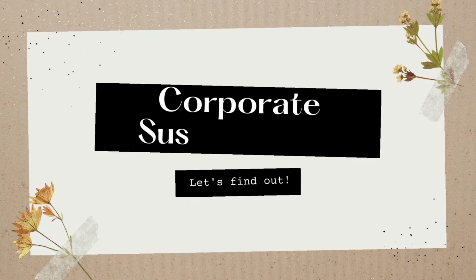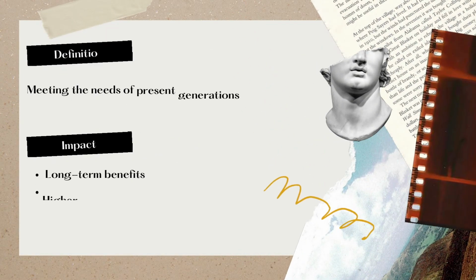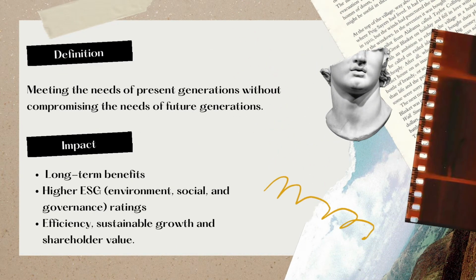Corporate sustainability comes from the concept of sustainable development. It means meeting the needs of present generations without compromising the needs of future generations. It is the vision of a world where everyone can flourish, a world that is resilient and rich with biodiversity. And why is it so important?